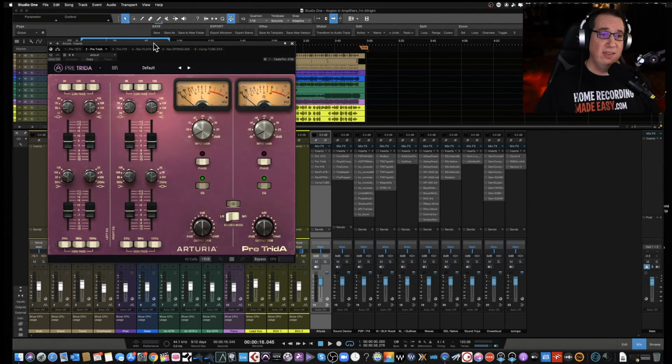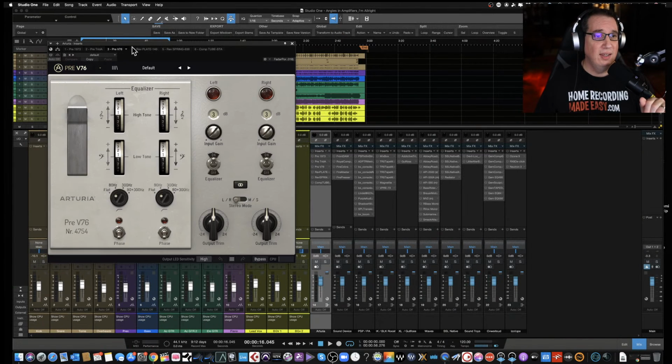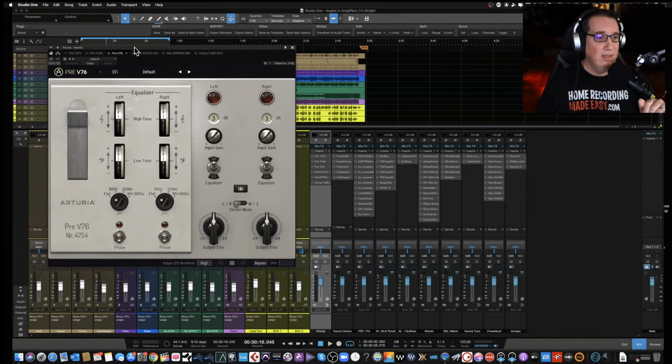But I can vouch for these preamps. They're wonderful preamps. If you're in the market for some, those are great. The next one by them that I really like, and this is really unique, is the Pre-V76. This is modeled after an old German radio broadcast desk. So much different sounding than the other two that we looked at. So you have 3 preamps.